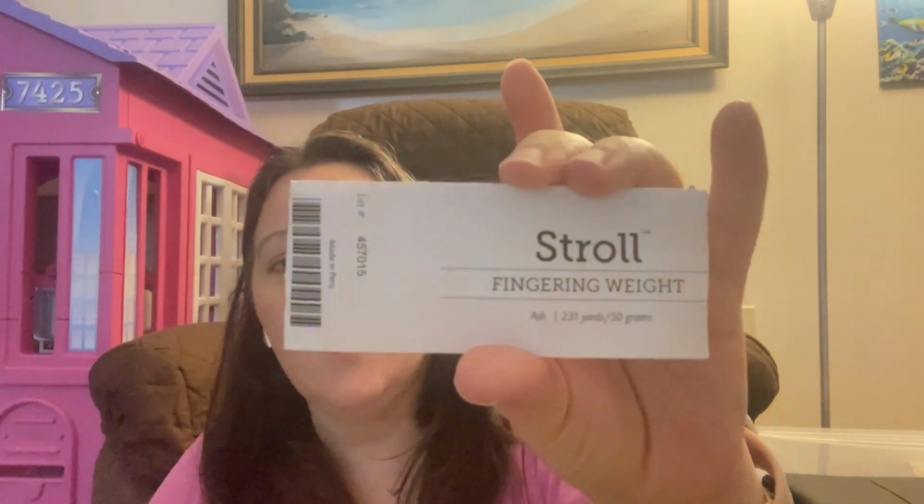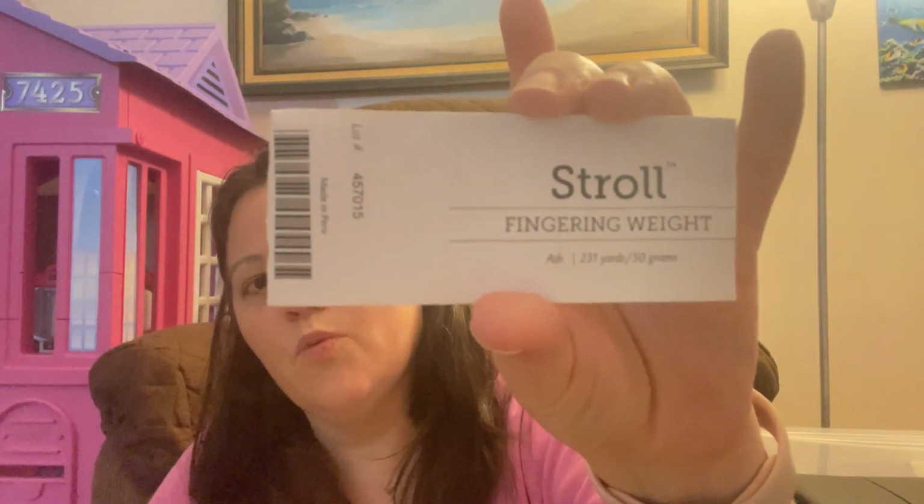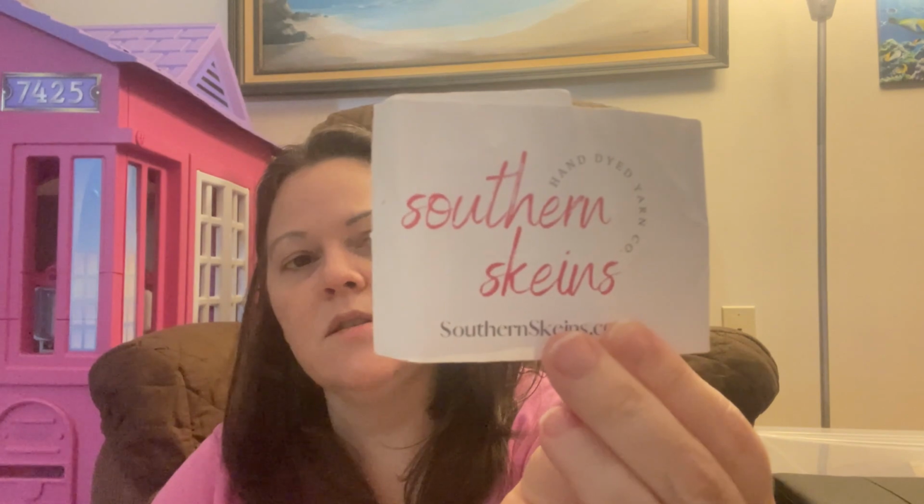So the yarn that I used, this main color gray, is, let me find my label here, Knit Picks Stroll Fingering Weight in the color Ash, and this is a 75-25 superwash merino and nylon base. And then my contrast color here is a mini skein that I got from Southern Skeins in their December 2021 sock box. It is the color Frosty. So that is my second finished object.